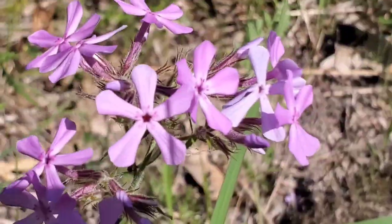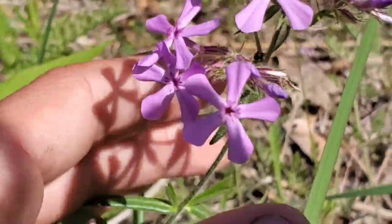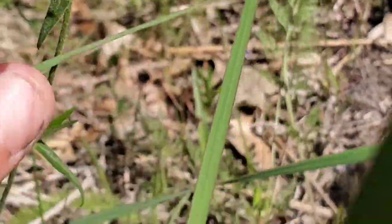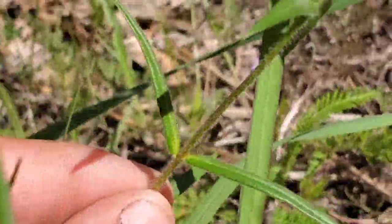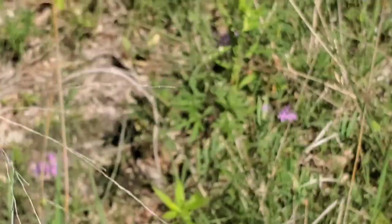As you can tell, it's in the Phlox family, because you've got those nice five-petal corollas, very salverform, which means tubular. You can see how that's like a little tube? Also, within the Phloxes, the Polemoniaceae, you often get this opposite leaf arrangement. There you go. Pretty nice. Very identifiable. Lovely little guy right there. There's a whole bunch of it.